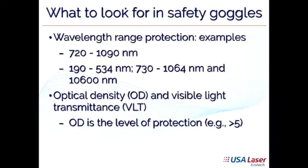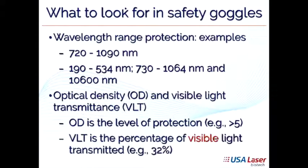The VLT, the visible light transmittance, also affects the cost of the goggles. That's the percentage of visible light, not infrared, visible light transmitted. It would be a percentage, like 32%, 10%, 60%, whatever. As you can imagine, higher VLT means higher cost laser goggles.